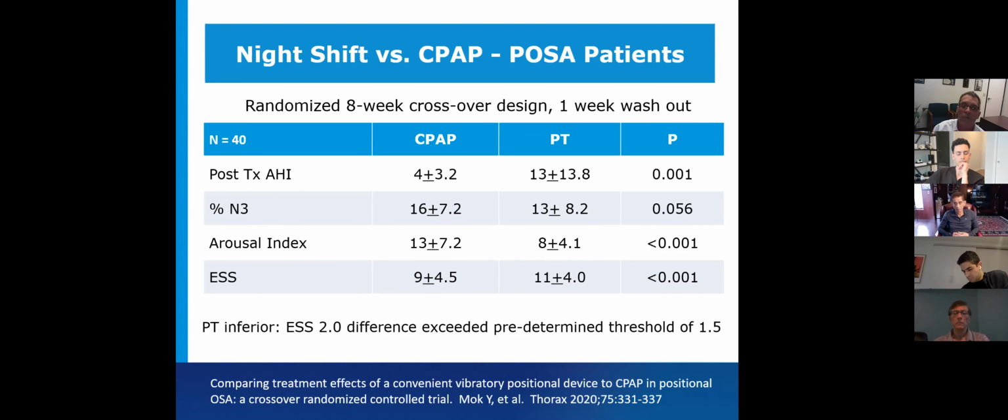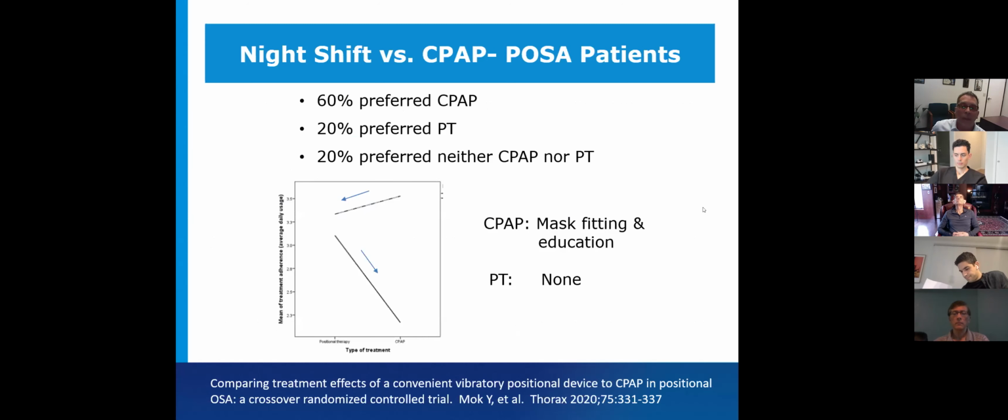And so their conclusion from the study was that position therapy was inferior to CPAP because the difference in Epworth scores as a result of 8 weeks of therapy was greater than 1.5, and ours on average was 2. That was the predetermined threshold they had established for inferiority. Now, two things surprised me. First of all, they found that 60% of the patients preferred CPAP and only 20% preferred the position therapy.